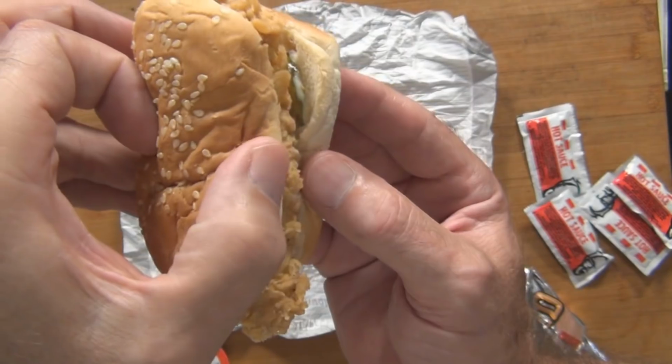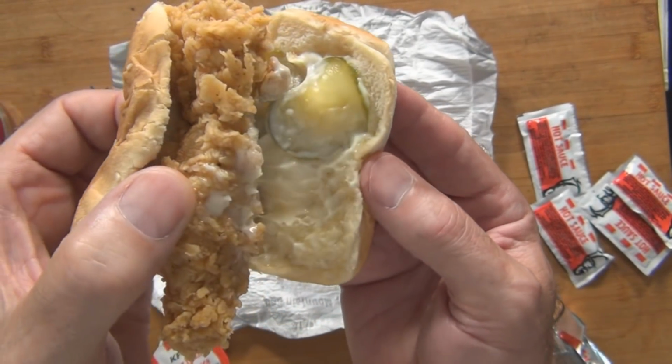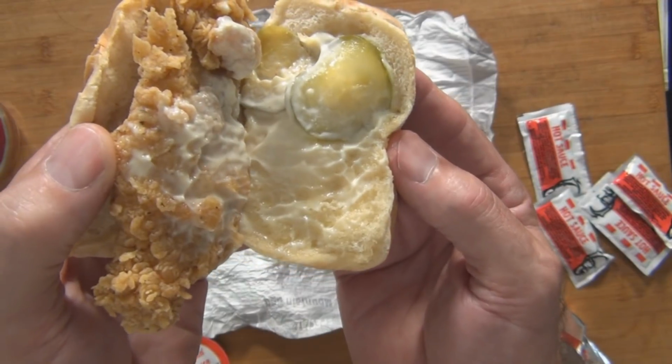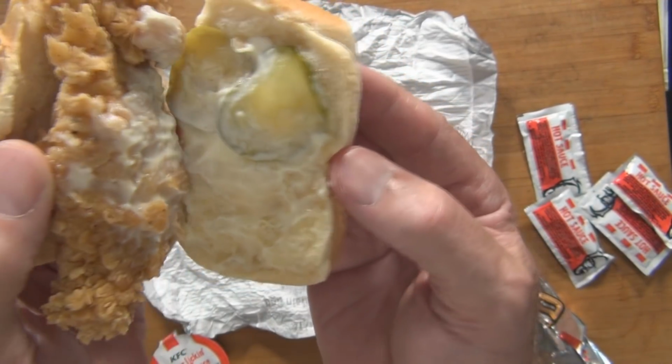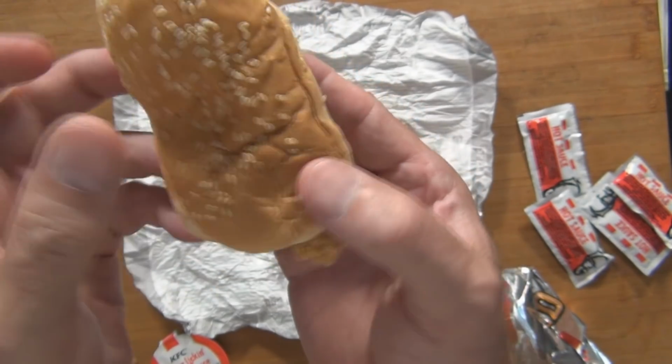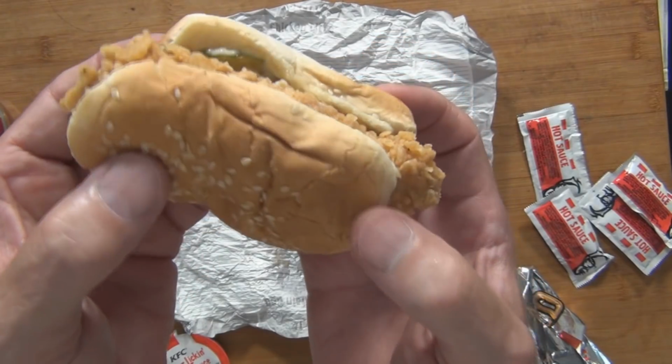So here's what it looks like up close. Pickles. Two pickles off to the side. Let's give this a try.